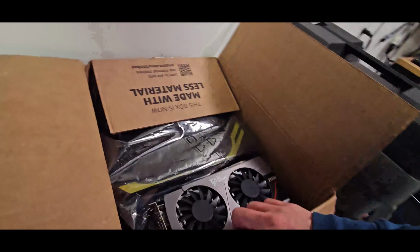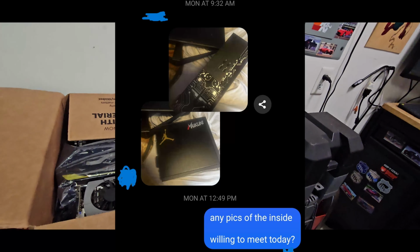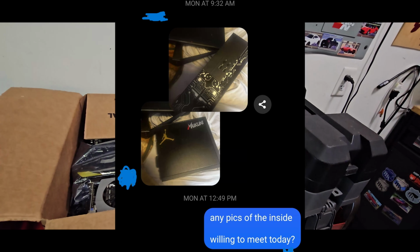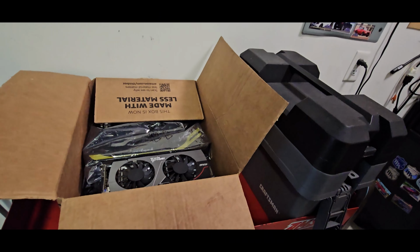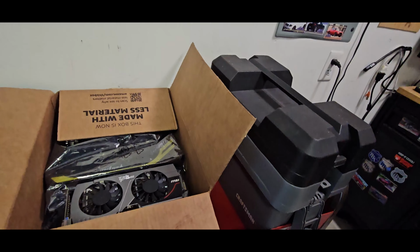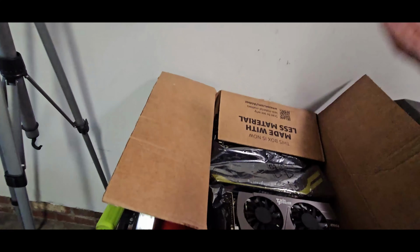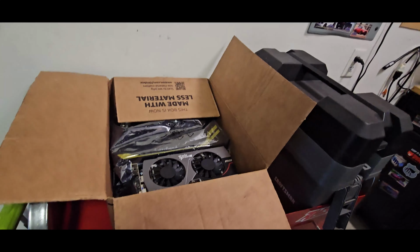But anyways, a couple hours goes by, I get a message, and he sends me the exact same pictures that he posted in the ad. Still hasn't shown me pictures of the inside or anything like that. I mean, obviously we know from the beginning that this is not legit, but anyways, I respond back, any better pictures of the inside? I'm willing to meet today.